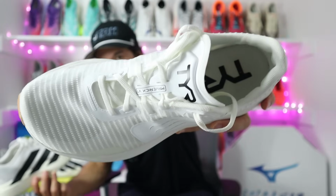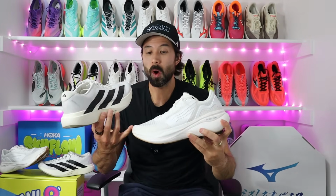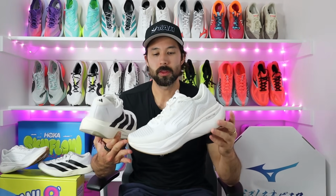Meanwhile, the Maverick does have a wide anatomical toe box, as you can see. It actually has a snug midfoot, so you go wide toe box, snug midfoot, and then a standard heel in my opinion. And then the overall length, I think it's true to size. I wouldn't size up or down.